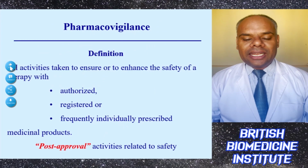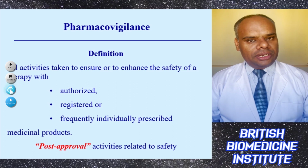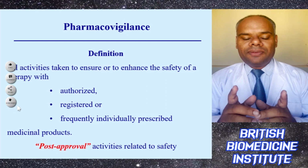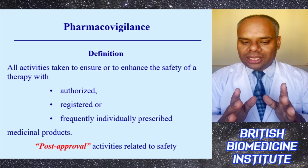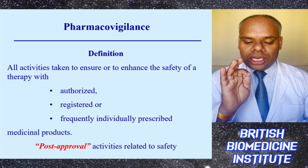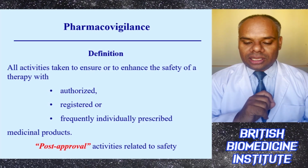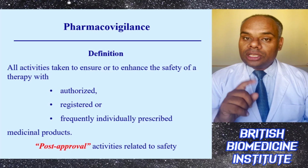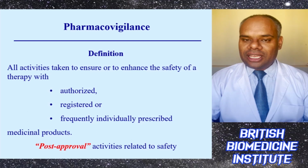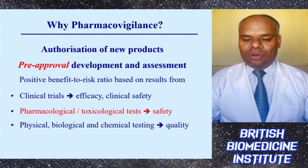The basic definition of pharmacovigilance is that it covers all the activities taken to ensure or enhance the safety of a therapy with authorized, registered, and frequently individually prescribed medicinal products. It is also applicable to all the post-approval activities related to safety. So why is there a requirement for pharmacovigilance?